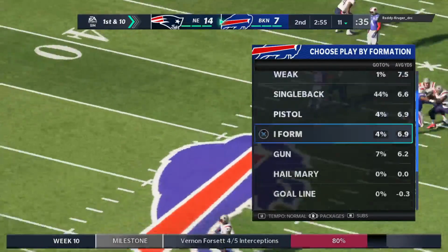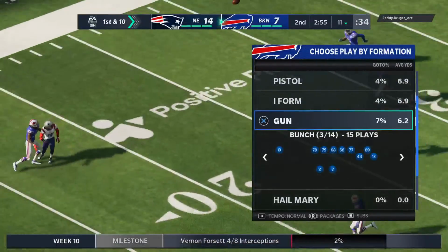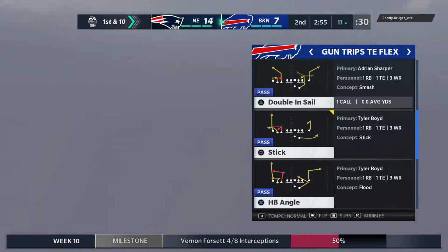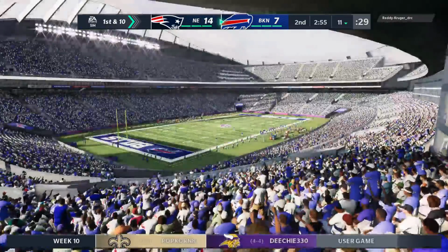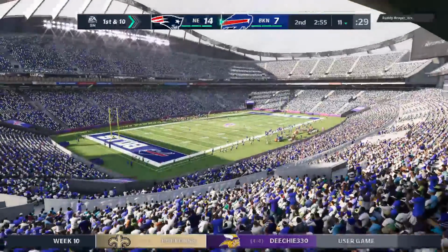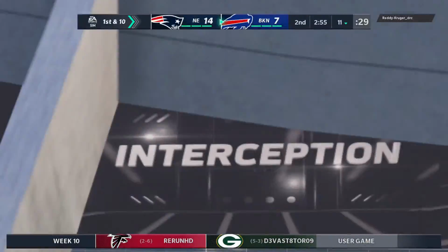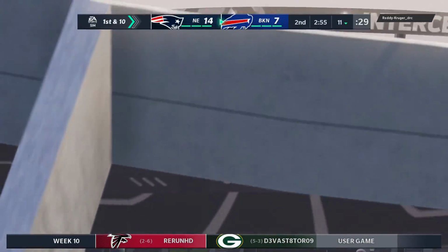The Bills take over. Second straight drive now here, Charles, that has ended with an interception. And I just wonder, because I don't think it's going to rattle him necessarily, but I also wonder if it's going to nerve him a little bit. Does it lead to another one? Or does he find a way to pull it together and become sharp again?